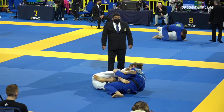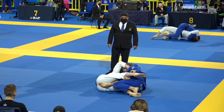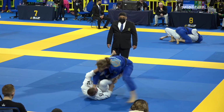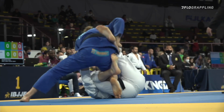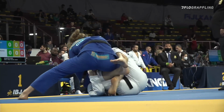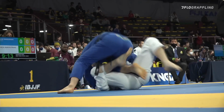Well, I would have told you a minute ago that I would have expected Adam to pull the butterfly, but here we see a great control with the right hand on the collar and left hand on the pant leg. And it was really nice the way he was using that to flatten Simon out on his left side, but then opted to switch him back to the other side into a knee cut. Just a nice flowing with wherever Simon's hips go, Adam follows and seems to be one step ahead here in the passing exchange so far.